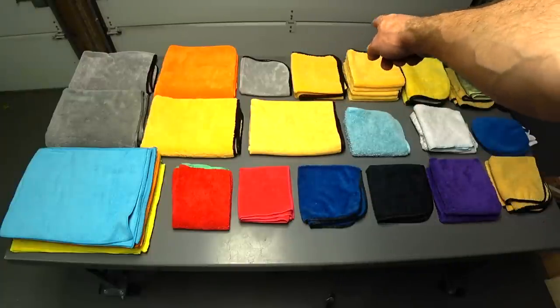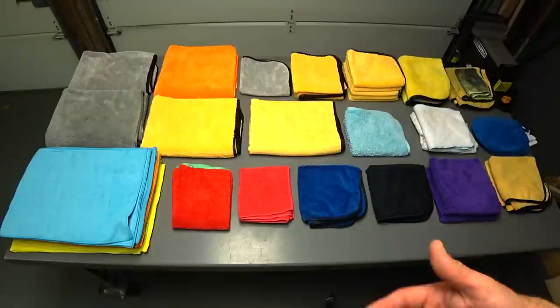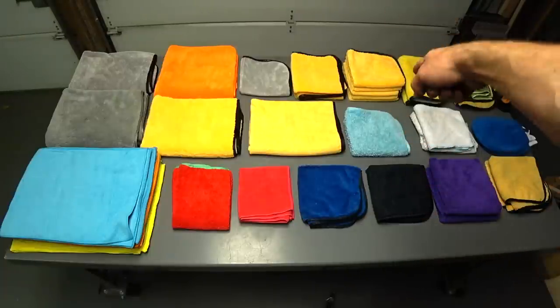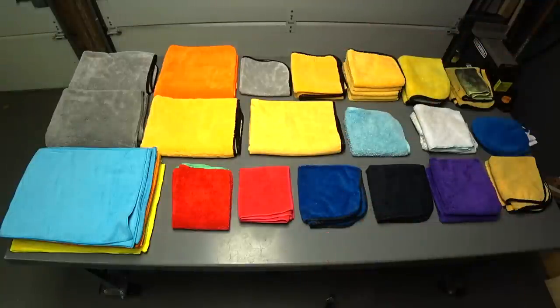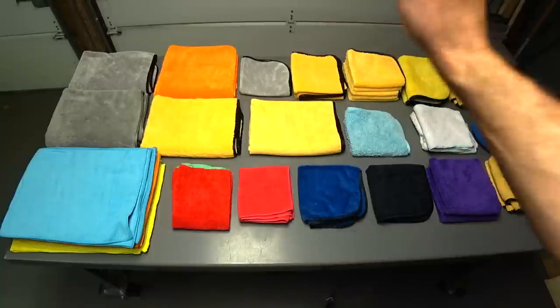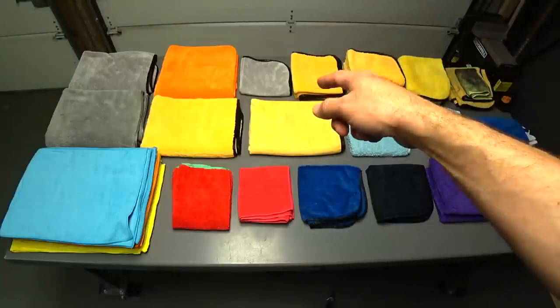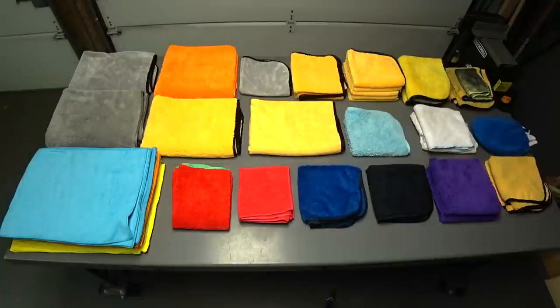I like to use the two cheaper towels, the yellow ones, just because, like I said, if you're going to trash the towel, you don't mind throwing away the cheap ones. You don't want to throw away the $20 towel or the $40 towel. Those are the ones that you're going to want to preserve and take good care of. So I use one PFM towel, the smaller ones, to detail my wheels. I use the other one to take off waxes, glazes, and anything else on the painted surface.